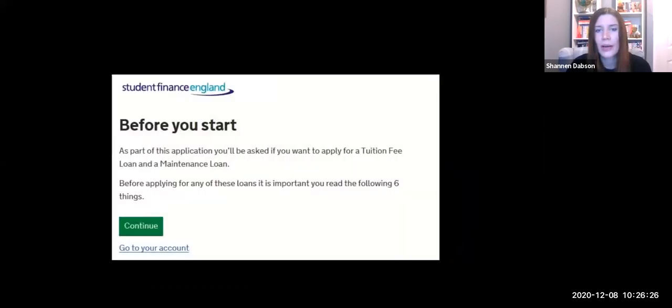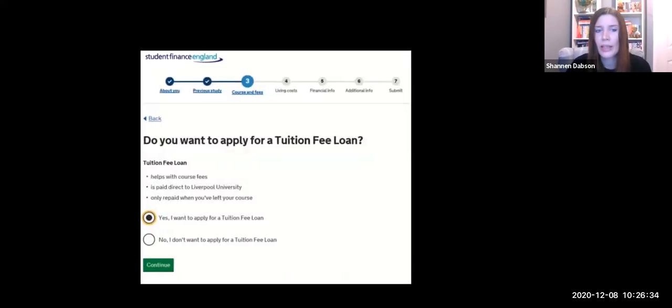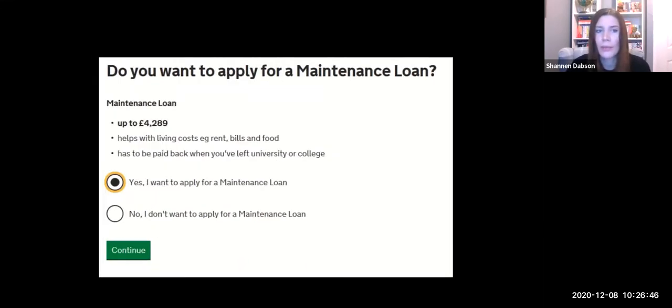Okay, so next it will tell you what you need for your application. So you'll need a few different documents like your passport and national insurance number, just to make sure that you have everything you need when you're applying. You can pause your application at any point if you haven't got those documents, or if you want to come back and complete it later, you'll be able to pause it and come back and log in.